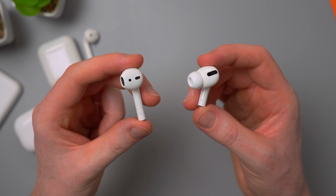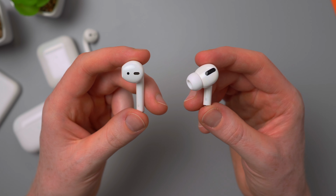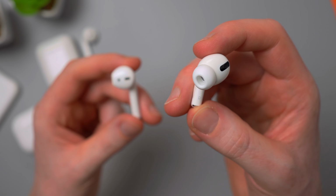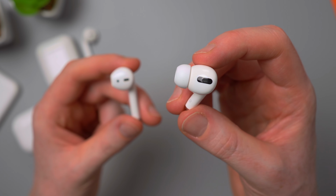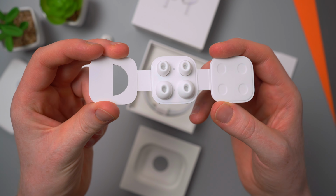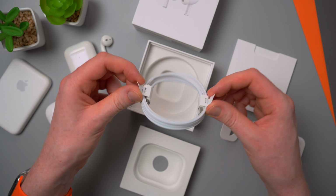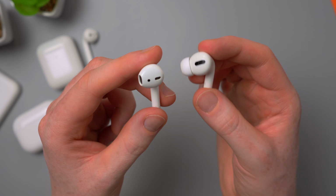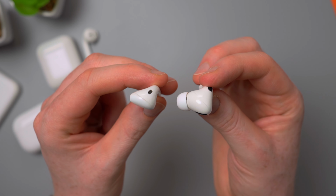Like the AirPods 2, the Pros are in-ear earphones, but this time with rubber tips creating some passive noise cancellation and helping them stay in your ears as you move about. In the box you get 3 tip sizes, small, medium, which I use, and large, along with a lightning cable. They're shorter and more compact than AirPods 2 with a bigger, more rounded bud shape. Sweat and water resistant, rated IPX4, so you can't go swimming in these, but they'll be fine for working out in and getting splashed with a bit of water.